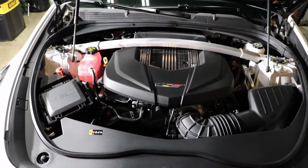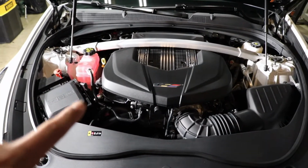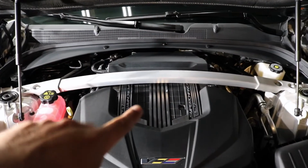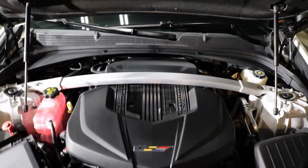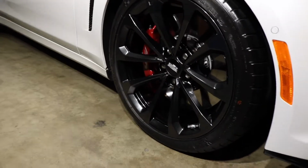We have a brand spanking new, two-week-old 2018 Cadillac CTS-V with the Z06 Corvette motor. Super impressed that Cadillac stuffed this thing in there. It's from the 14 and up Z06s, and now it's in the Cadillac CTS-Vs. They ditched that LSA, as you know, that 6.2 before, and stuffed that in there.